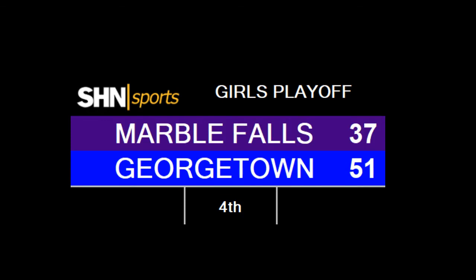And they get into the front court. 6 seconds left. Doesn't look like the Mustangs are going to foul. And with 1 second left, that'll do it. No foul coming, and the Georgetown Lady Eagles win the ball game. Your final score from the campus of Liberty Hill High School: Georgetown 52, Marble Falls 37.